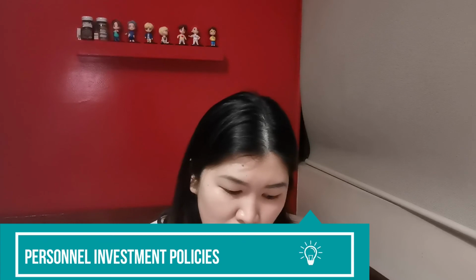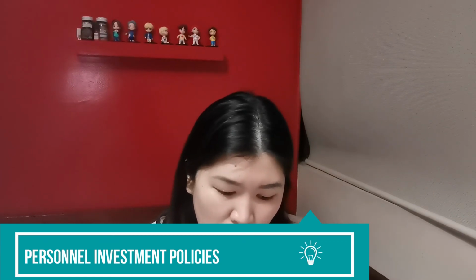The third one is the personal investment policies. This ensures that the interests of the clients are protected against trading of investments for personal gains of trust personnel. Basically, the personnel, say a fund manager handling your portfolio or your investment, cannot just invest where only he will gain. He can, but it has to be on paper. It has to be disclosed. It can't be a secret.